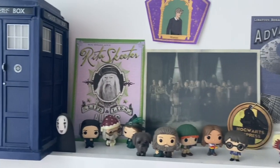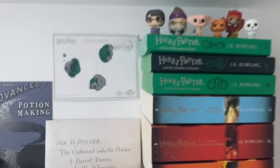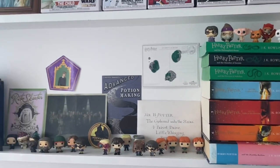And here is the finished Harry Potter shelf, updated Harry Potter shelf. I'm really glad with how this turned out. It looks so much better than before and nothing's falling over, so that's good.